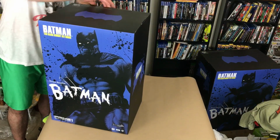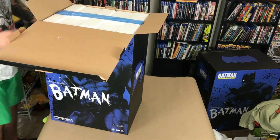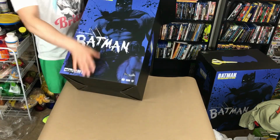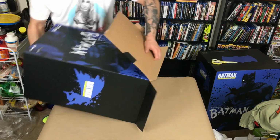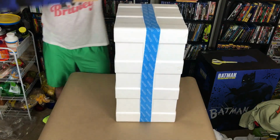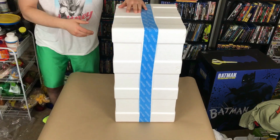Alright, let's go ahead and pop him open. I'm assuming this is the base. It's really heavy compared to the other one, even though this is the smaller one. If you guys don't know, this statue comes with one of the dopest bases you will ever see.